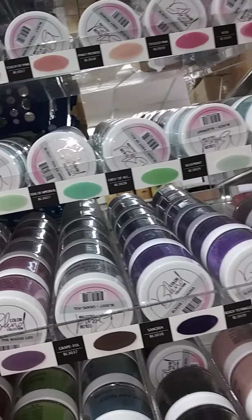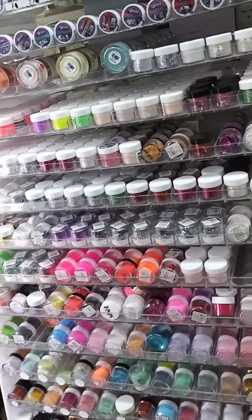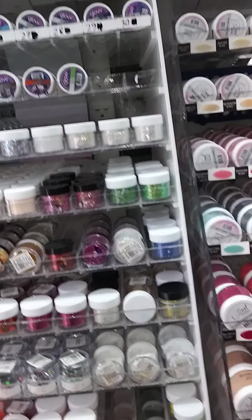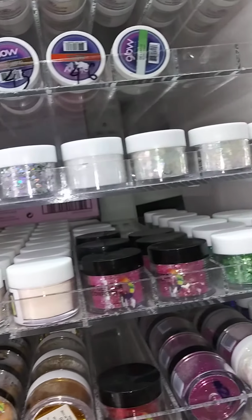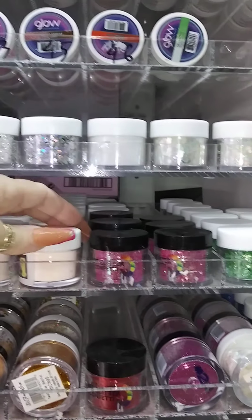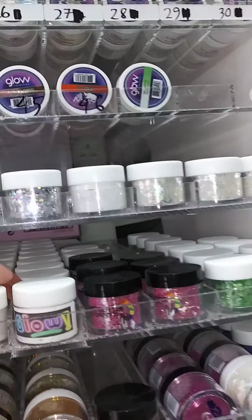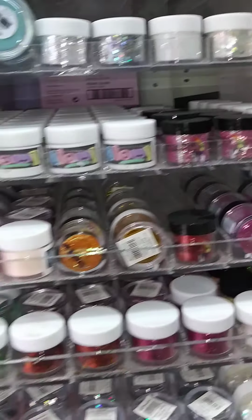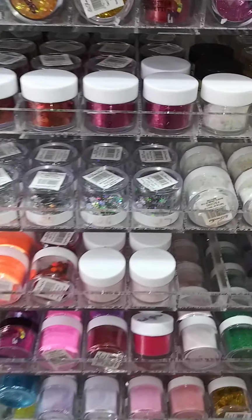Okay, so like their ombre powder is $13 a piece. Glow powder is 11. 1 ounce, 2 ounces, 16. Color powder, 1 ounce, is $5. So let's see here. Let's look at the $5 ones. Those are glow in the dark. That's glow. I guess they're all glow. Oh, jealous. I already have a tan. I bought a bunch of glitter so I can make my own.